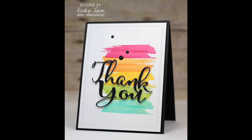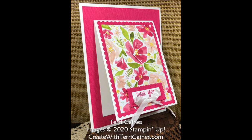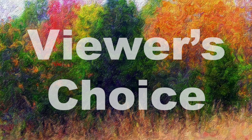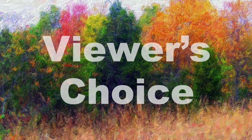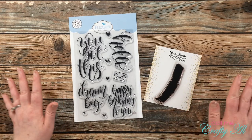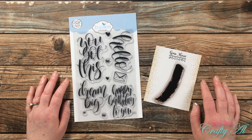Option A is this thank you card with the paint swishes in the background. Option B is kind of this fun fold card with the floral pattern paper on the front. And option C is this shaker card with like a cutout frame from the background. Option D, of course, is to go online and find something that inspires you to get creative. Now you can totally try to recreate it with what you have, or you can take a small piece of it and create a new project.